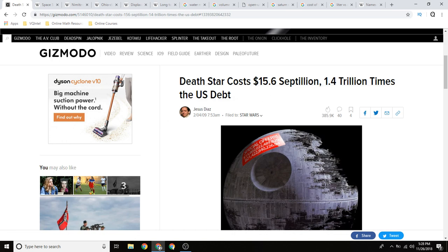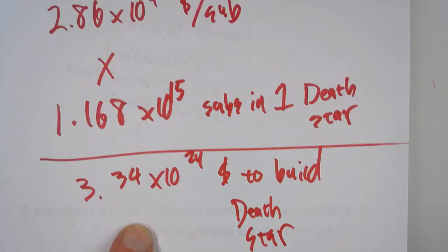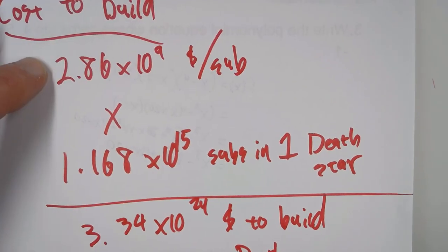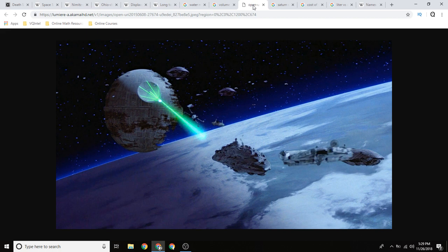And the reason I disagree with that is that it's just assuming that you build this many subs at this price. Well, the thing is, all subs are built on Earth. The Death Star is not built on a planet. If you recall, they're built up in space. So how do we get them up here?